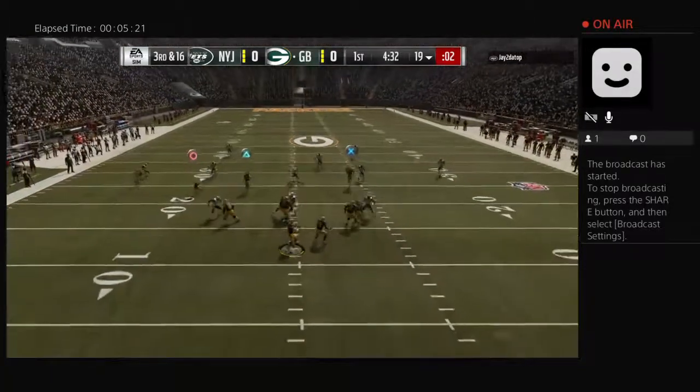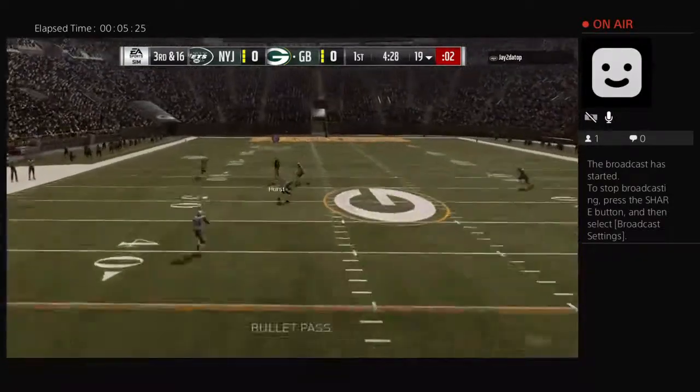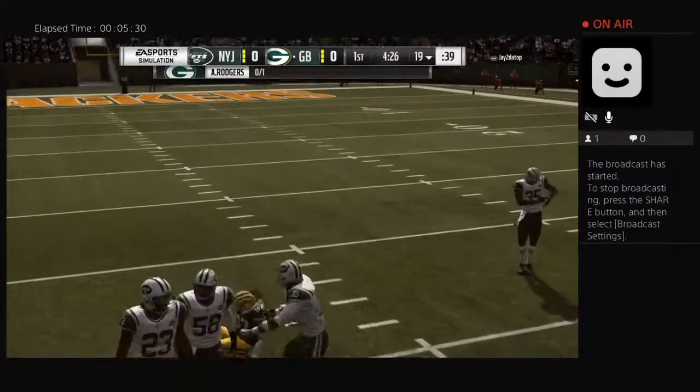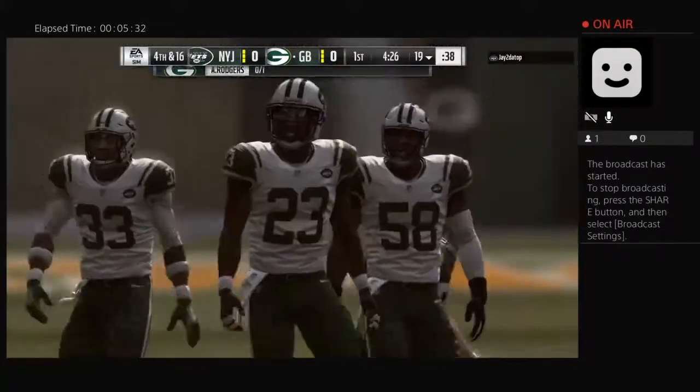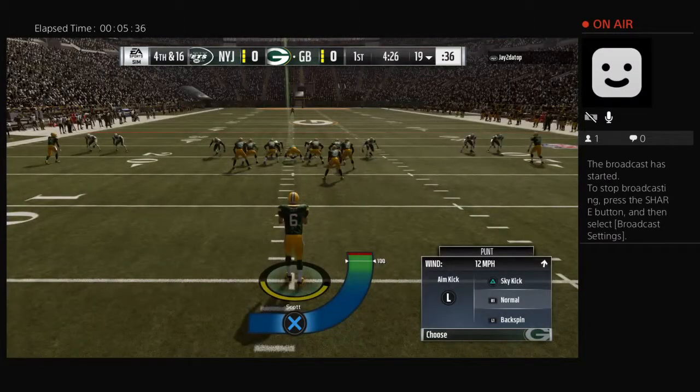On 3rd and long, it's Rodgers. He's going to fire one deep, middle of the field. And incomplete. He can't hang on. Would have been a nice catch. Instead, it brings up a 4th down. Nice play there to force the incompletion.